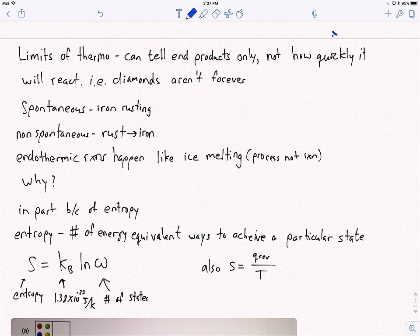Also, what about things that are endothermic? Some of these things happen, like ice melting. Ice does melt, and ice melting is endothermic. If it's absorbing energy, why is this happening? It's in part because of entropy, but later on, the processes and reactions are also due to another thing called free energy, or specifically Gibbs free energy. So we'll talk about that a little bit more later.